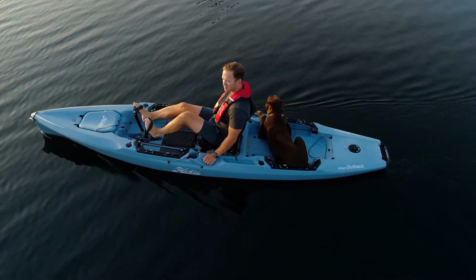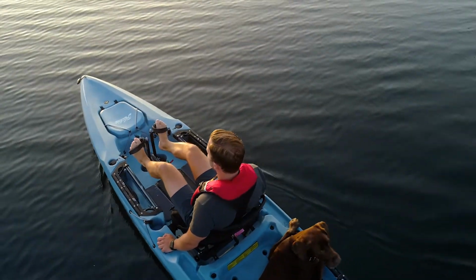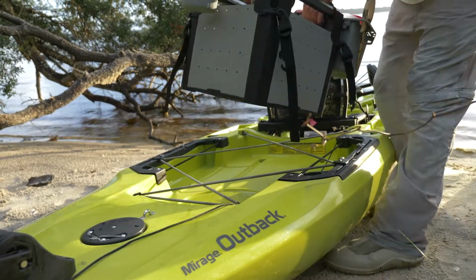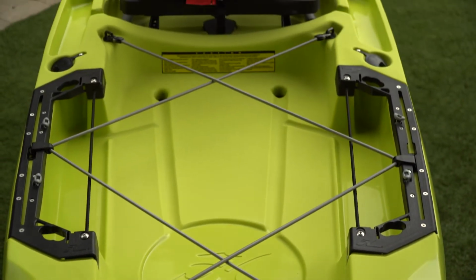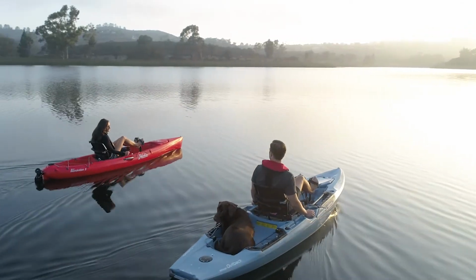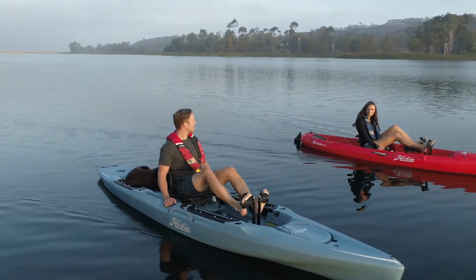Here are the 2019 Outback specifications. Length, 12 foot 9 inches. Width, 34 inches. Capacity, 425 pounds. Fitted hull weight, 85 pounds. Fully rigged weight, 103 pounds. In summary, it's 8 inches longer, 1 inch wider, and has 25 pounds more capacity.